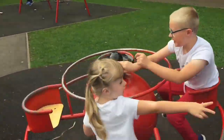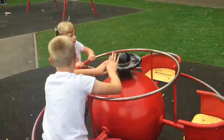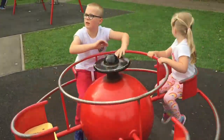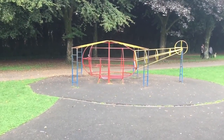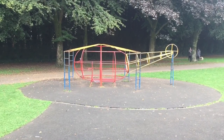I like spinning the wheel. Ooh, helicopter. We're going to see that in a minute. That helicopter was there when Mummy was little. Mummy used to go on that. Let Georgia help you. I'm a little girl. Oh, can you still fit on it? Probably not. Got a really cool retro climbing frame. Hi. It's probably out of the 80s.